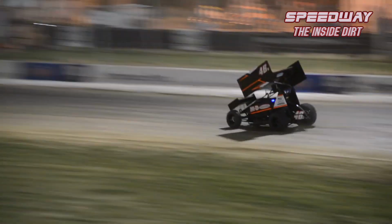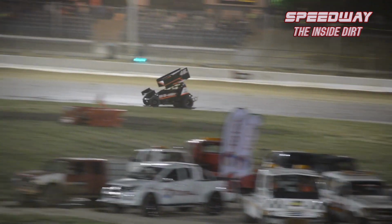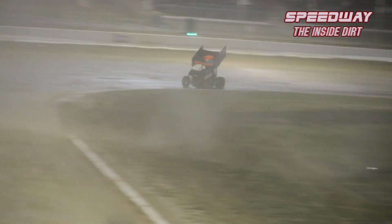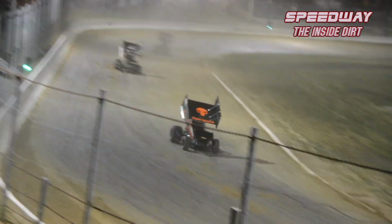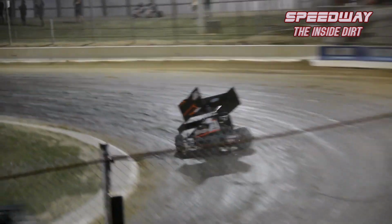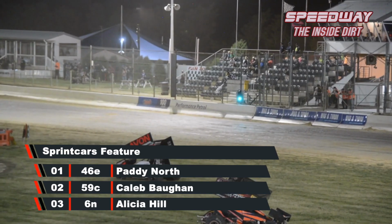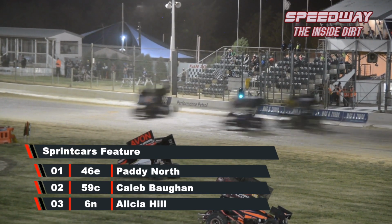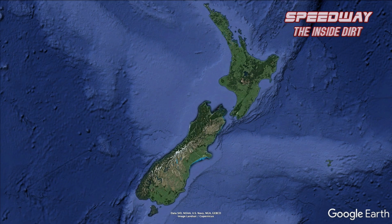White flag time. It's Paddy North. Just one more lap to go. The North, he's going to take it out. If he can get round through the Stadium Finance Prison then, Paddy's going to take his first sprint car feature win. Second is going to be Caleb Bourne. Third, Alicia Hill. The Dockyard Ball still going on for the Minority. The dash for the line. Gene Spooner's going to take it out by half a coat of paint.